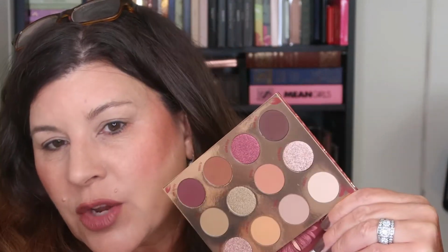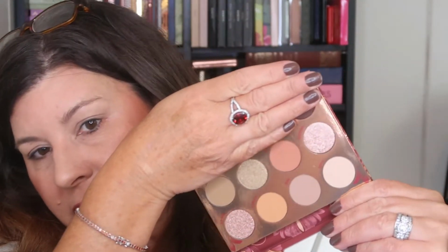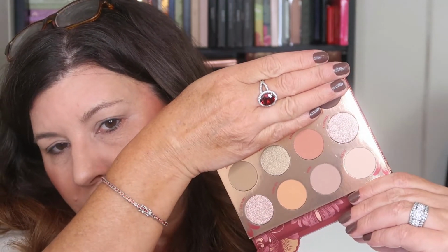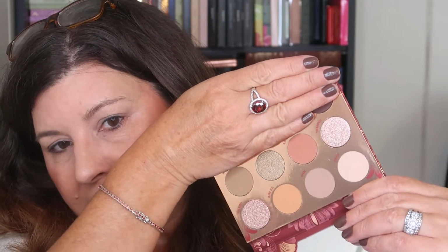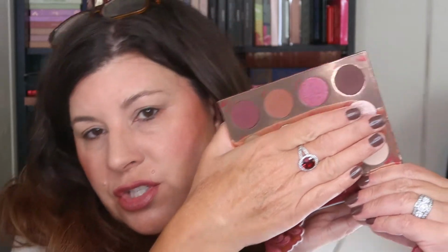This is the eyeshadow palette, and boy, does it look familiar. These are all neutrals, right? Like you've got some warm neutrals. In this row, you've got 3 shimmers and 5 mattes. And then you add in these darker colors to kind of smoke things out or richen up the look a little bit. This looks like a perfectly fine everyday palette.